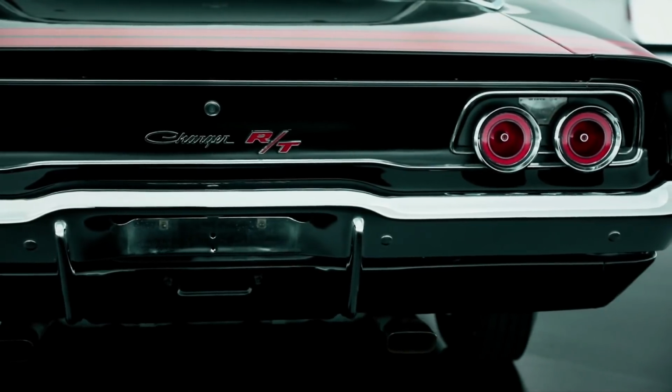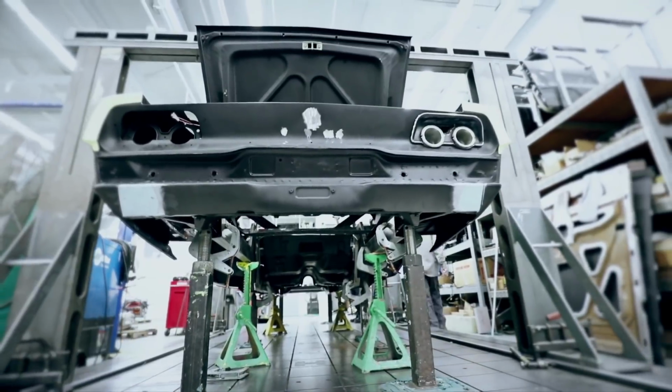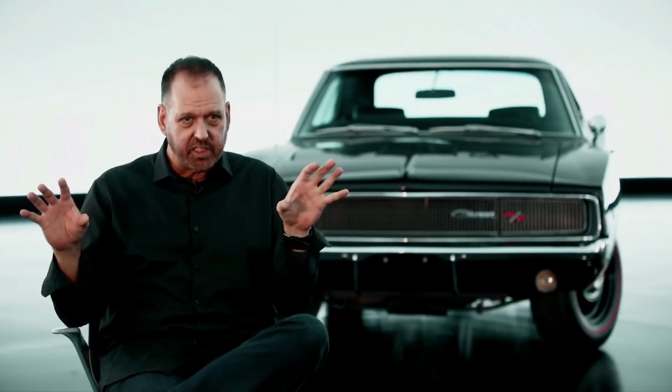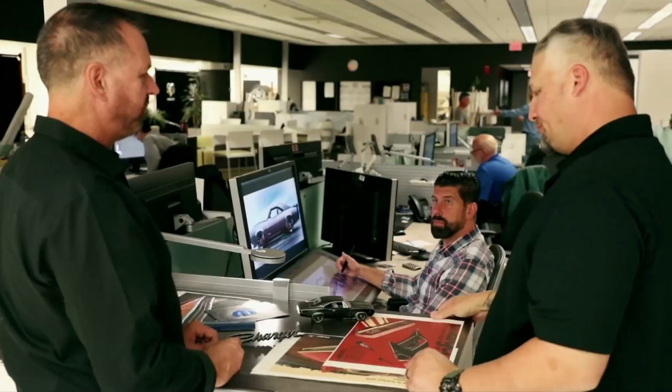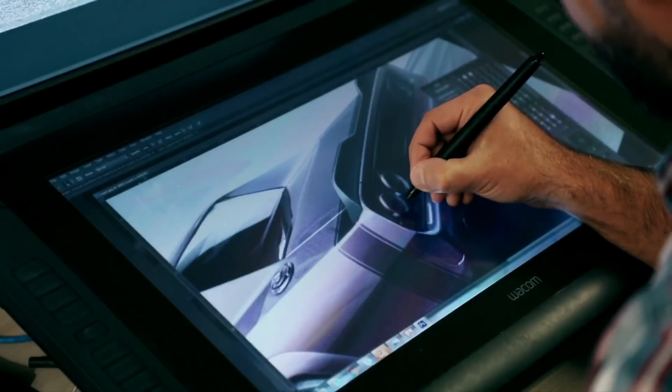So the back is just as special. The tail lamps, the exhaust, the backup lights, the simplicity of the design, we wanted to maintain that. We shook it up a little bit. We put a massive spoiler back there. I think it's like 3.5 or 4 inches tall.